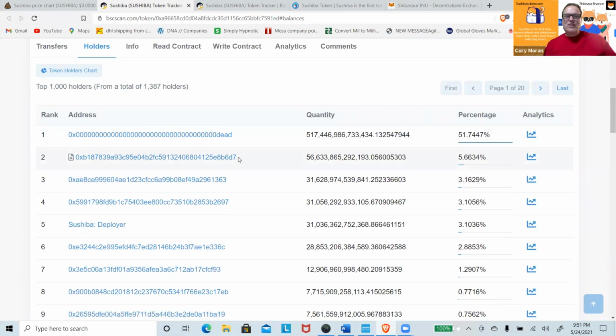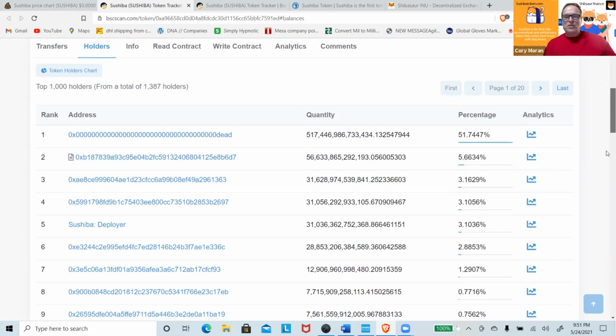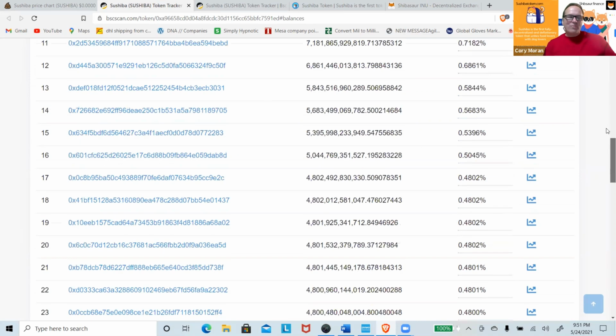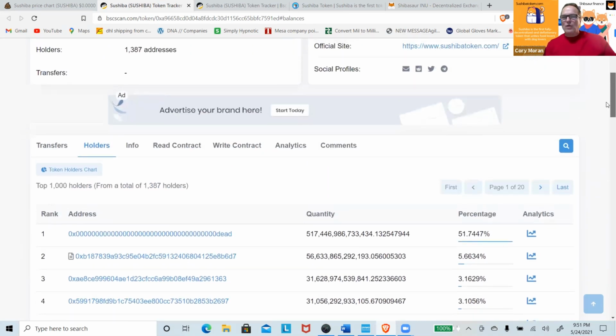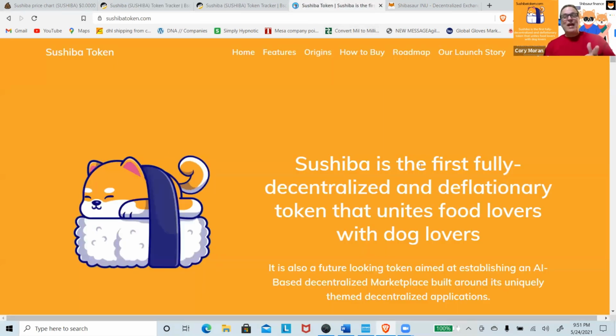They do have some locked up under some form of contract, which we can follow through and see what that contract is about. I'm going to cover a couple of tokens here, so we're not going to quite jump into all the details that you can do. I'm just going to lead you to where you can go. Okay, so that's a good sign. They do have a website here, official website. So let's jump out to that official website and check it out.